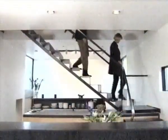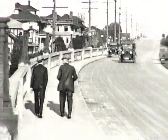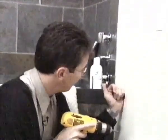When we come back, this is a very modern house, but believe it or not, it has a history that goes back several decades. We'll meet the couple building the house and discovering its past. Stay with us.